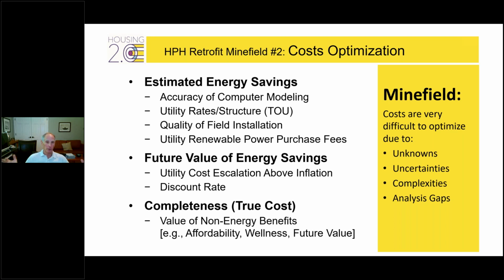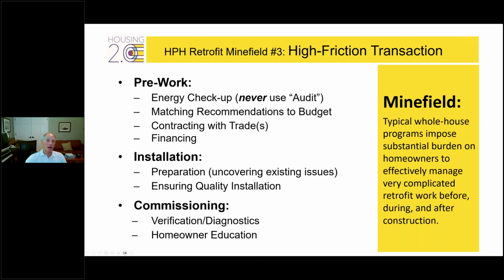So we have all this going on, and we're supposed to come up with some way to optimize our investment. And it's a minefield because there's so many unknowns, uncertainties, complexities, and a tremendous amount of analysis gaps that we just don't address. Then the third minefield is high friction transactions.